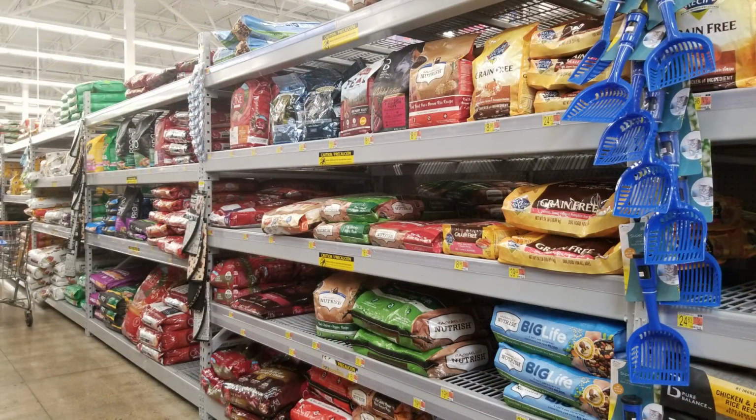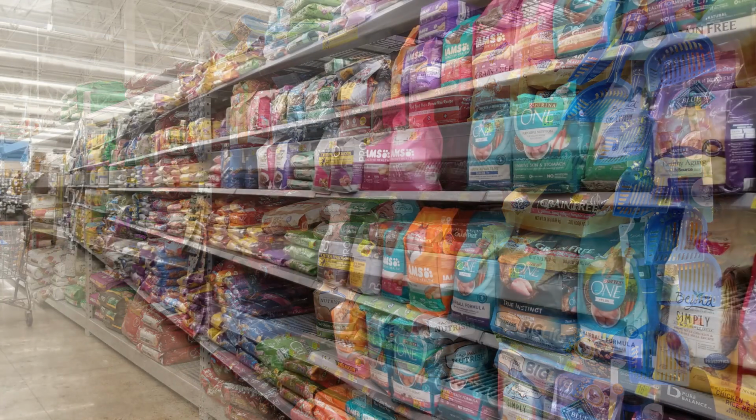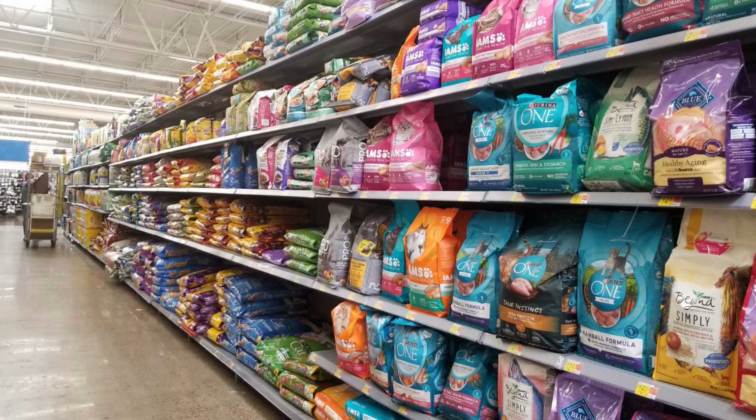And here's a look at the dry dog food, and then I'm going to show you down the dry cat food aisle, and you can see the kitty litter there on the end.